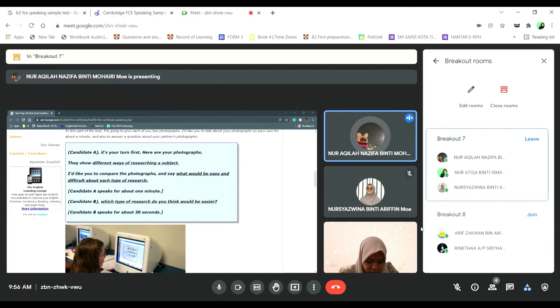So the advantages of searching on the computer is we can get a lot of information, as there are a lot of pages and web. Other than that, we can also search for information anywhere, as we have a big range of internet in Malaysia, so we can search anywhere, even when we are on a train while eating. So even if we have a last minute task, we can do it everywhere.